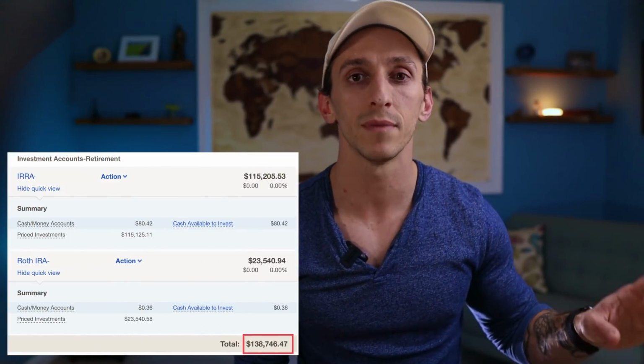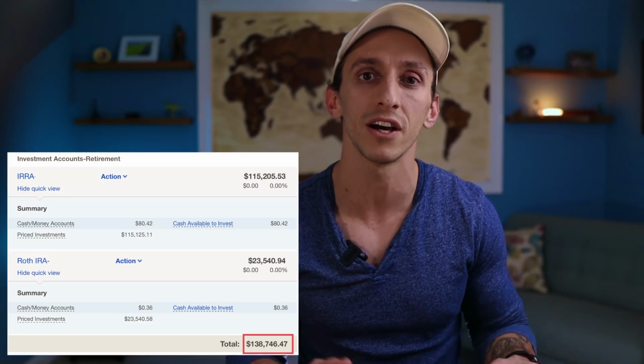Then the total amount of money between these 2 accounts is just under $140,000. And these IRAs went up about 18% in 2020. Again, it was a fantastic year in the market.